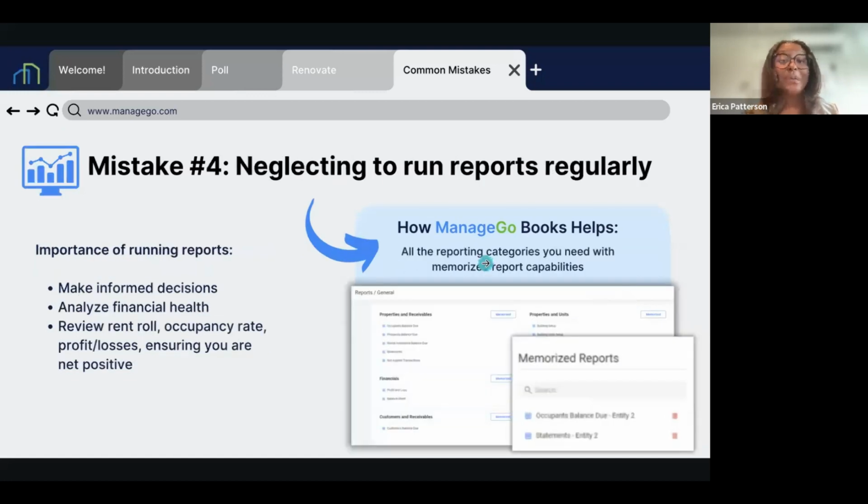So mistake number 4: neglecting to run reports. Neglecting to run reports could be very detrimental to your business. You need to know what your business is doing. Running reports helps you see how your business is running, essentially. The importance of running reports is making informed decisions. What is our profit and loss? What does our cash flow look like? Are there customized reports that I need to see how we're performing?